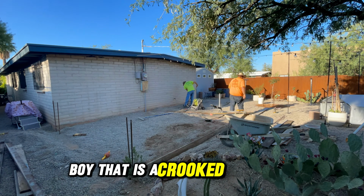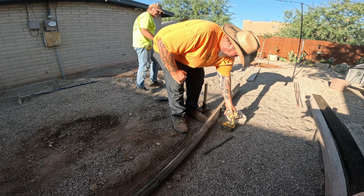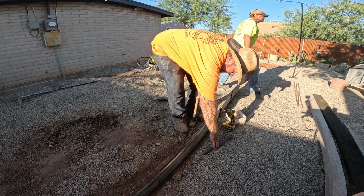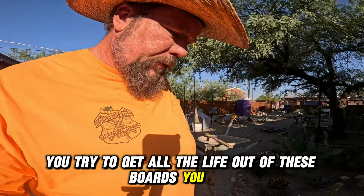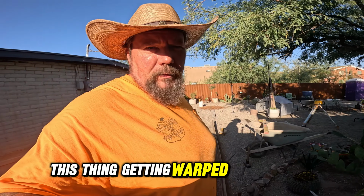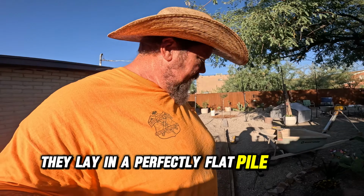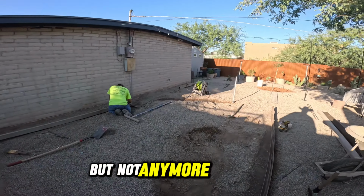Boy, that is a crooked board, man. Good challenge right there. You try to get all the life out of these boards you can, but man, alive. This thing's getting warped and crooked. They lay in a perfectly flat pile. Back in the old days, they used to last a long time, but not anymore, huh, Mikey?